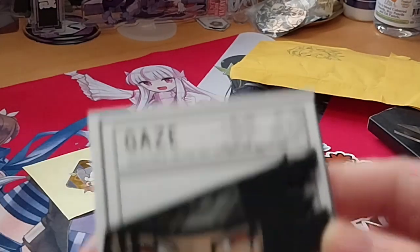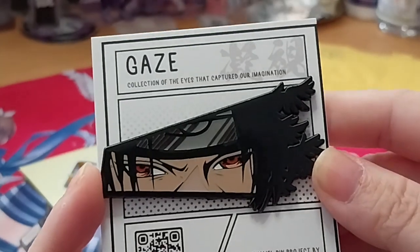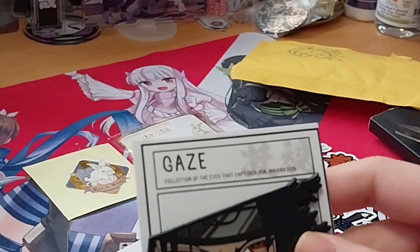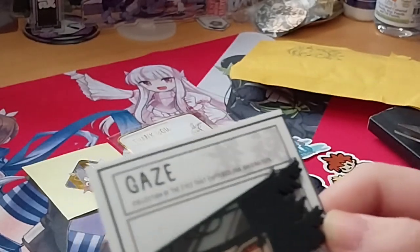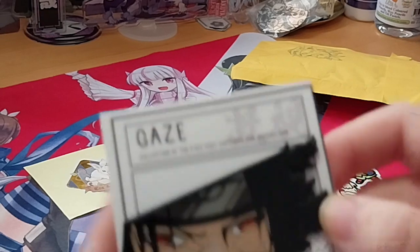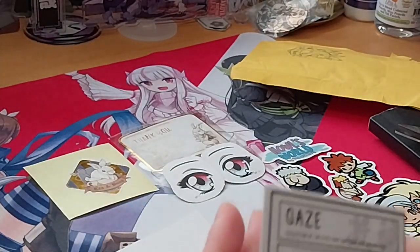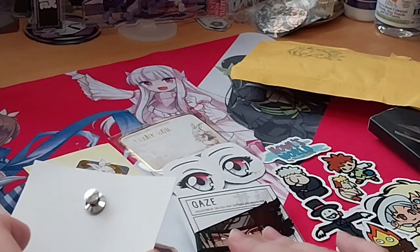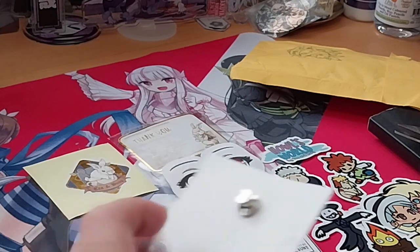And this one is Itachi, and the eyes, I believe it's the eyes anyway, glow in the dark, I think. I can't really see on this one because my UV light is over there and I forgot to actually bring it over here, so I can't be bothered. I'll just put in a picture at the end if I remember to actually do it.